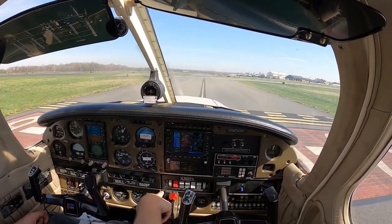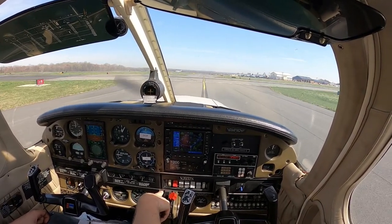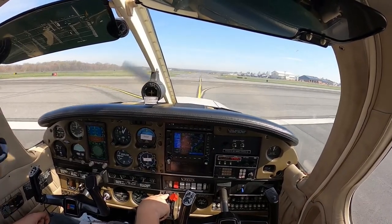Alrighty, here we're at 27, crossing over. We're going all the way down to 19, and to our right is the Delaware Air National Guard base. Pretty cool.